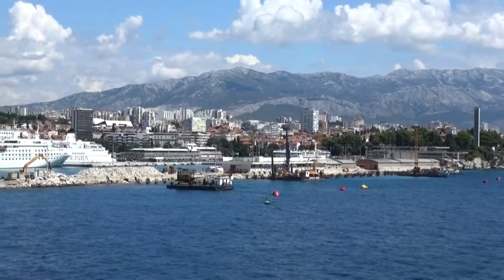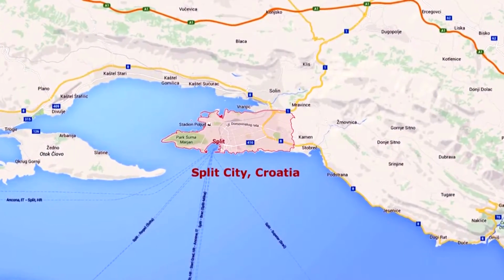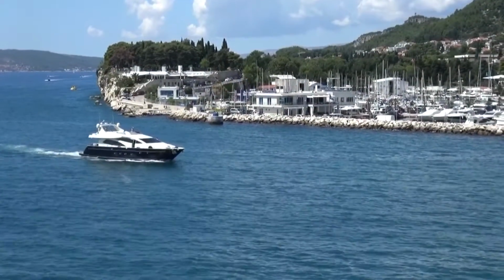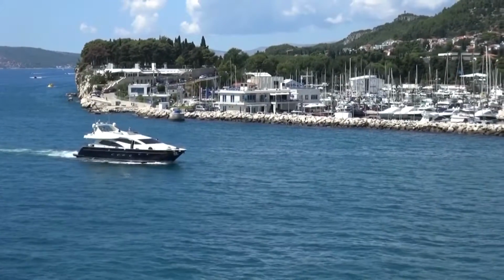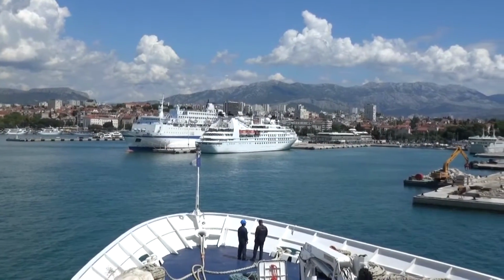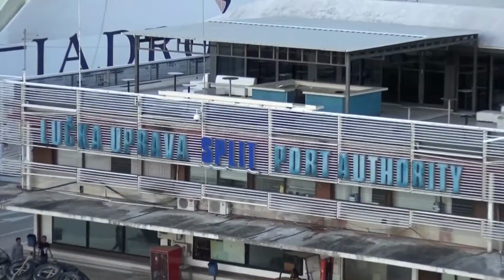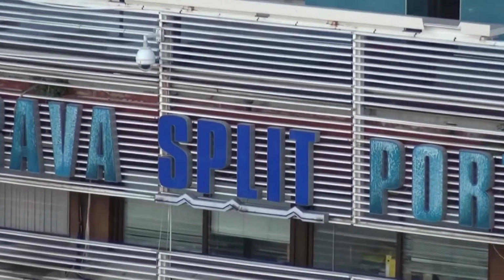Located on the eastern shore of the Adriatic, Split is the second largest city in Croatia, and certainly one of the oldest. A popular tourist destination, the port of Split hosts about 4 million passengers annually, making it the third busiest port in the Mediterranean. It is also the transport hub linking numerous Adriatic islands.